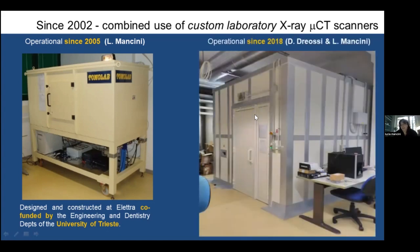Another instrument, operational since 2018, is a walk-in hatch also constructed at Elettra, allowing the study of larger samples. The interest in using these systems in synergy with the CT beamline is that we have a complementary side of the beam, and also complementary energy availability. Typically we have higher energies with this kind of facility, but we can also have fast access for a feasibility test or to prepare experiments.